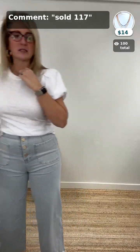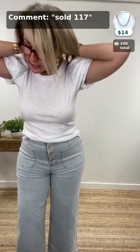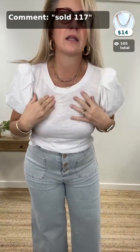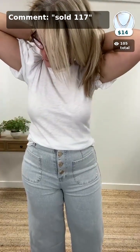All right, up next. Oh, I did put it on. Oh, my necklace. The It Girl layered necklace in blue, $14. I want to put it on just so you could see how it looked layered. I have it on the shortest length, so now I'm going to take it off and talk about it.